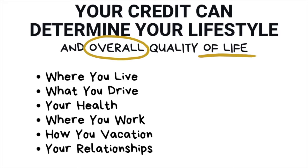So your credit can determine a lot. It can determine your lifestyle and your quality of life. It can determine where you live because certain places won't allow you to live there if your credit isn't up to par. And it might not just be the credit score. It might be the profile. What kind of items do you have on your report? It can determine what you drive, right? You might not be able to get a higher end car if your credit doesn't allow you to go get approved.